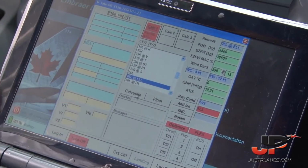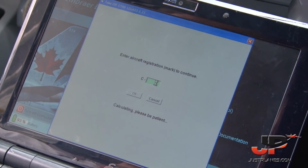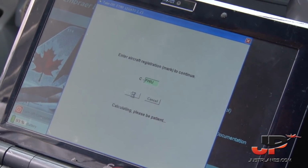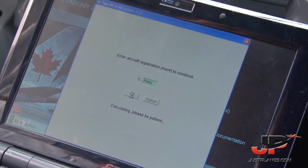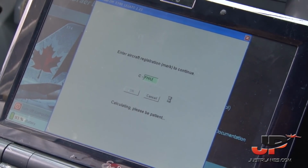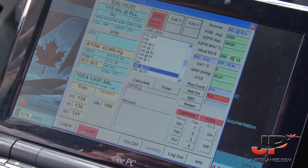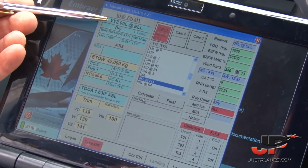So we'll push the calculate button to calculate the performance. We'll also input the registration of the aircraft. And this ensures the integrity of the calculation, that it's specific to this aircraft. We have a mixed fleet of Embraer 190s and Embraer 175s. And that ensures that the performance is respective for each aircraft. So there's the result. The result of our calculation off the dry runway. Here's the summary on the left-hand side.